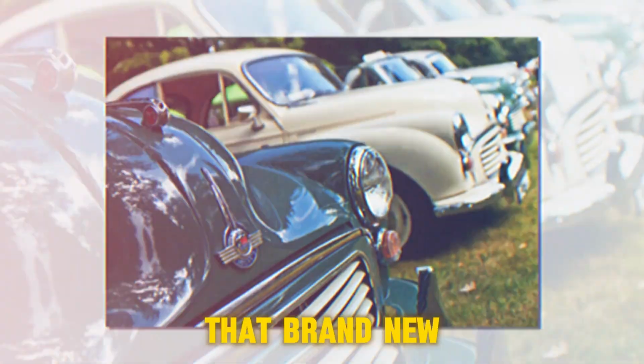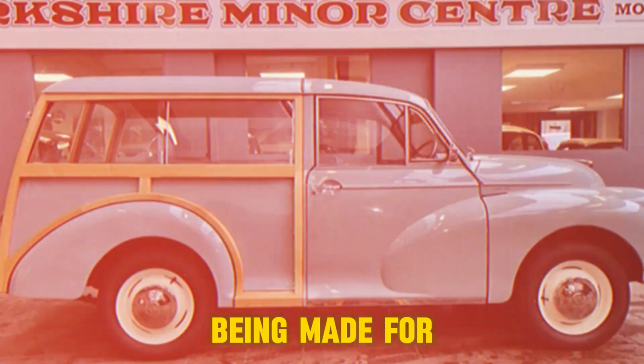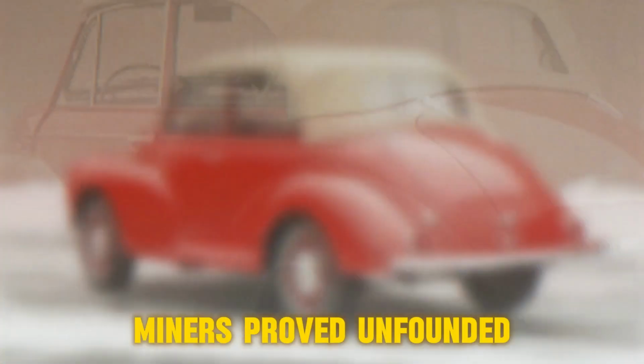And it's there that brand new panels were produced by a skilled workforce, with over 80 different chassis and body panel sections being made for export to the Morris Minor Centre. However, initial suggestions that the factory would eventually end up producing brand new Morris Minors proved unfounded.